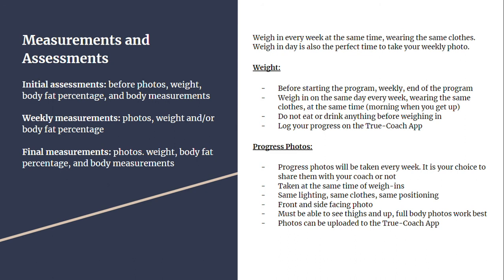Progress photos, guys, I prefer you share them with me. They're not required. It's not like anything bad happens if you don't do them, but they are very helpful when you get towards the end. They're very beneficial to look at when you get done with the challenge to see how far you've come.